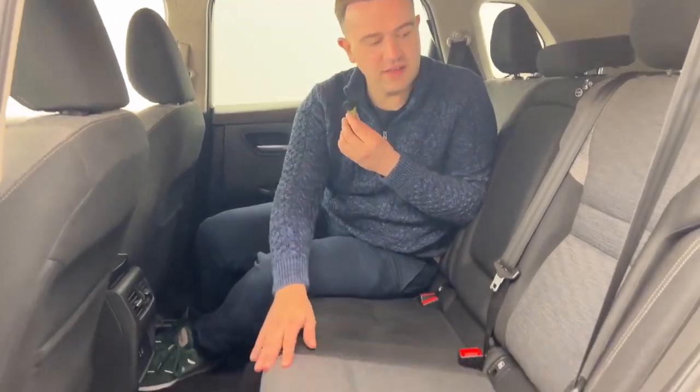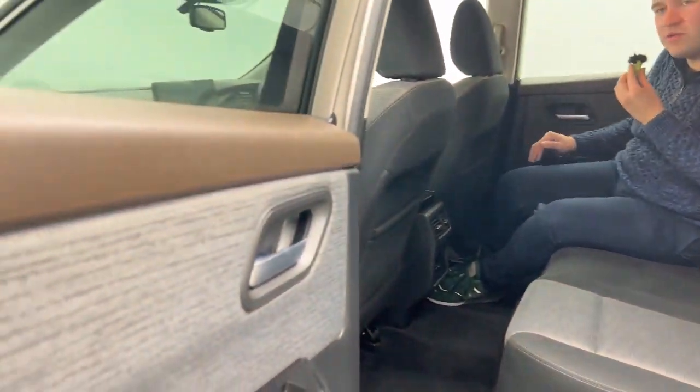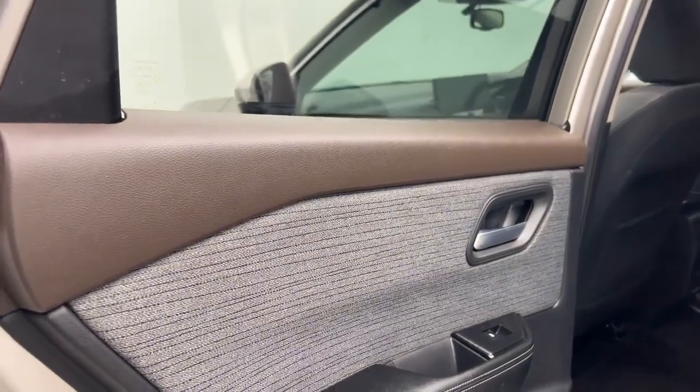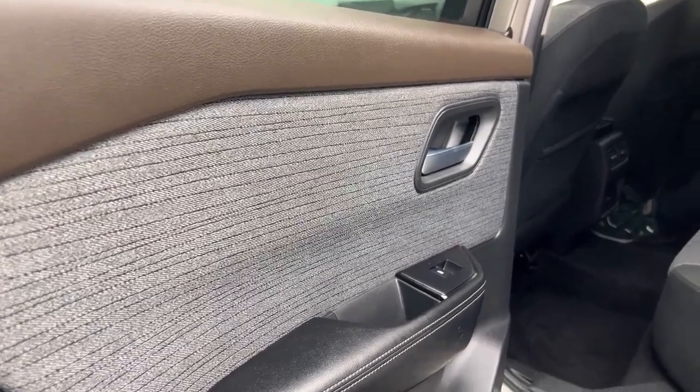Now, first off the bat, I do like this kind of tweedy effect material in the centre of the seats, and that continues on the door cards as well. There is this brown plastic on top of the doors as well. It's not the nicest material, however, you can get that in other colours. It's just this particular car is trimmed in this level.